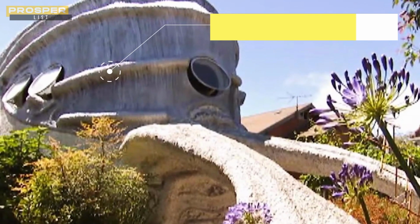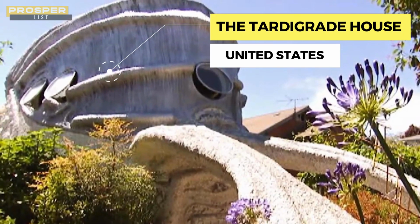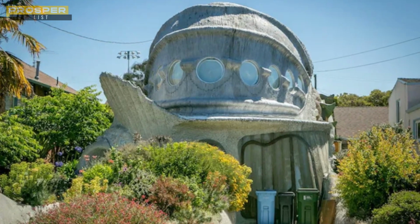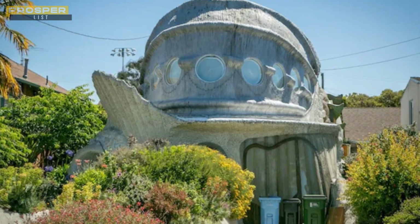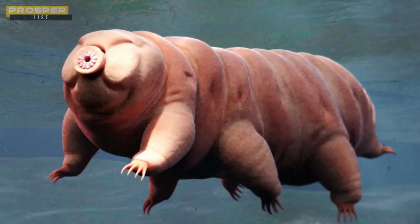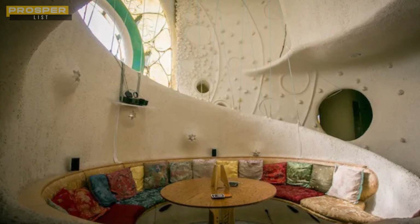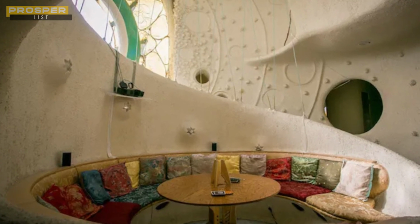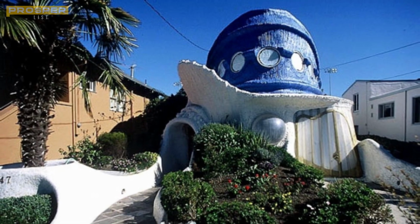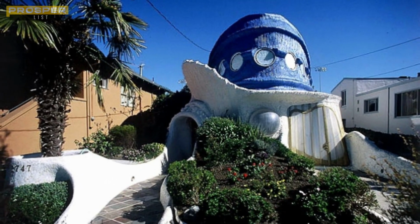9. The Tardigrade House. This spot is protected from the elements in every possible way. Tardigrade House was built with security in mind, taking its design cues from the microscopic animals widely held to be the most resilient on the planet. The house was constructed from styrofoam and concrete blocks to make it fireproof, waterproof, and soundproof. Water jets have been installed in case of fire that even extend to the neighboring houses. Every floor of this house has panic rooms installed, just in case.